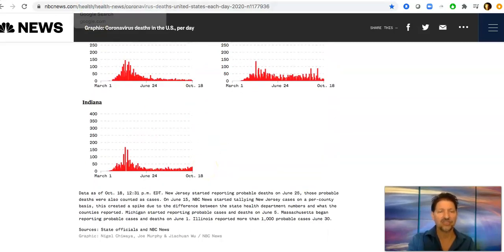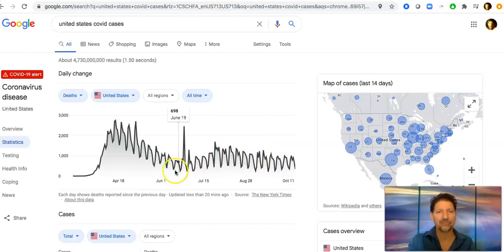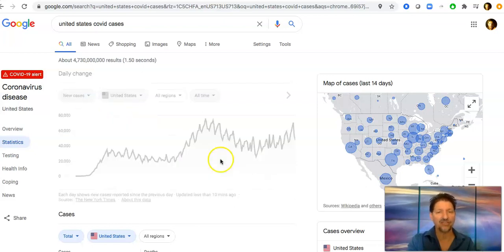So let's go to the next one. Let's look at United States' cases overall. This is deaths in the United States. If you notice, there was a biggest spike in the first wave, and that was the early one, when there weren't nearly as many cases. And then another spike of death, and then it's leveling off a little bit and maybe going even lower, even though the cases are beginning to jump again.